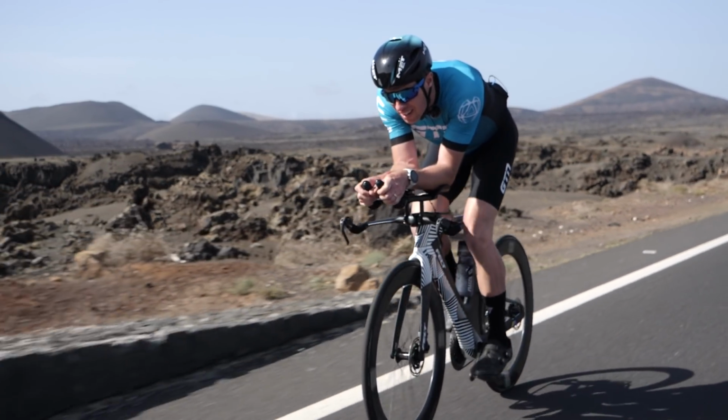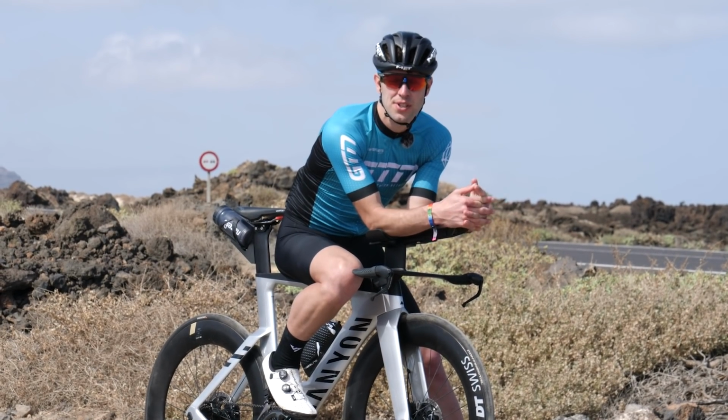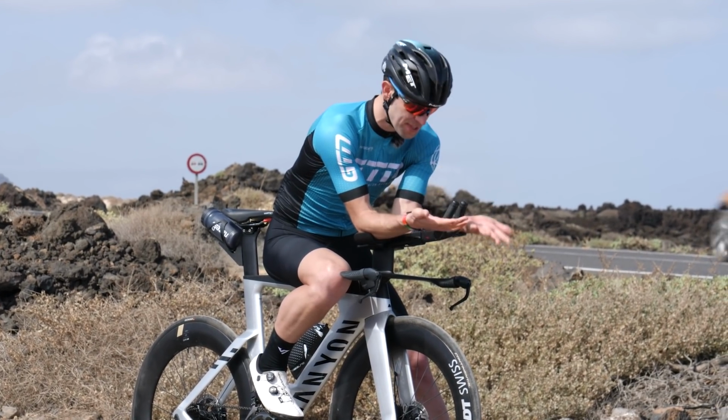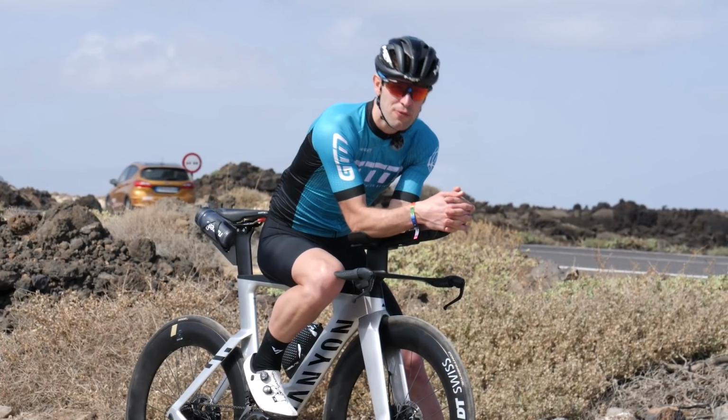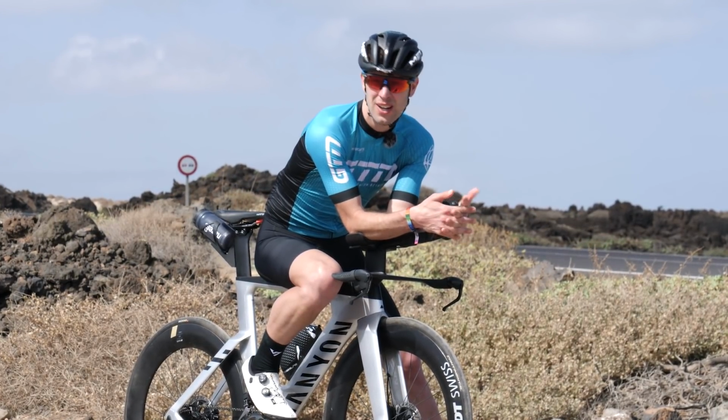And then of course there's the position. Now one of the main reasons that many people feel uneasy on a triathlon or time trial bike in the wind is due to their position. Now obviously we are using the aero bar, so more of our weight is on the front end of the bike, and that can affect the handling and at times make it feel a little bit twitchy.